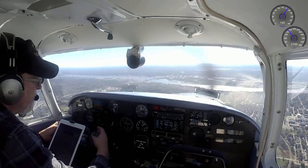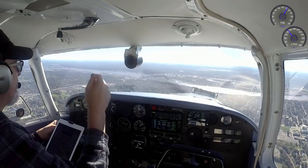Now to hold that 500 feet a minute, this has had to lengthen a little bit, so I've got to put a little bit of trim in it, because I'm reducing power.